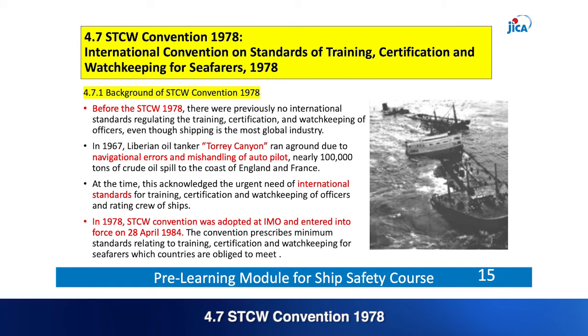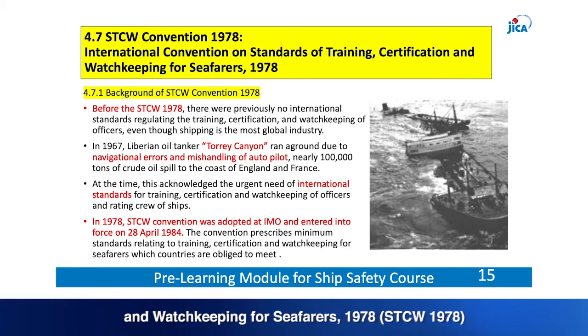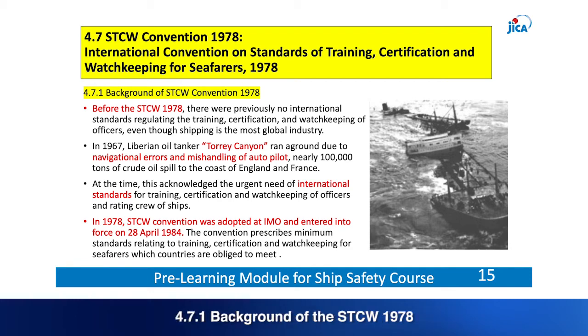4.7. STCW Convention 1978. The International Convention on Standards of Training, Certification and Watchkeeping for Seafarers 1978, STCW 1978. 4.7.1. Background of the STCW 1978.